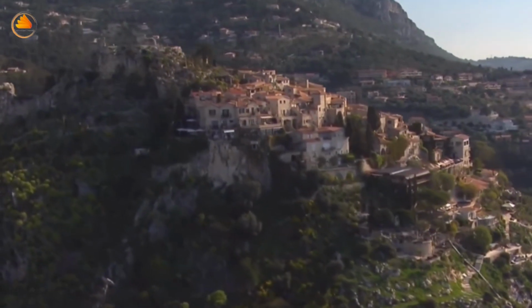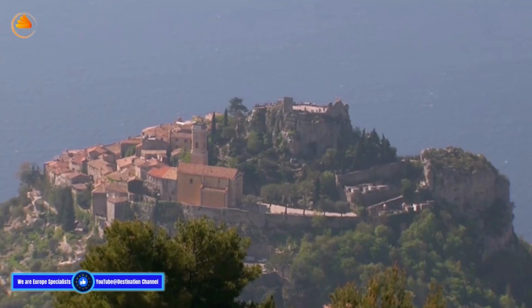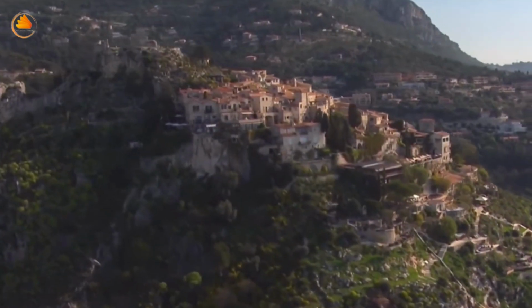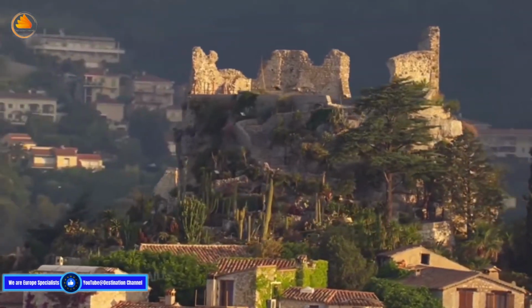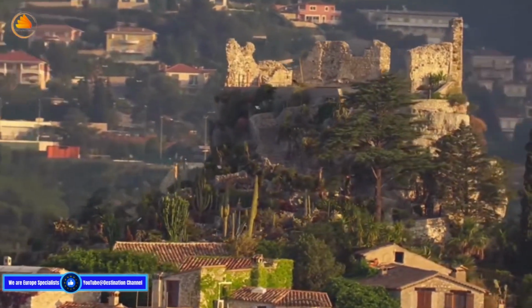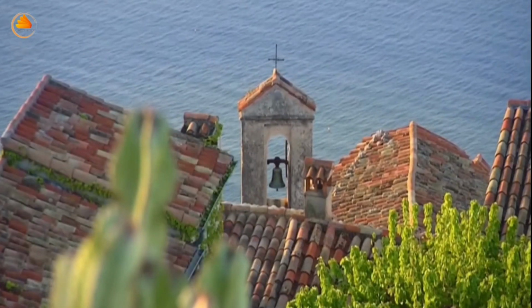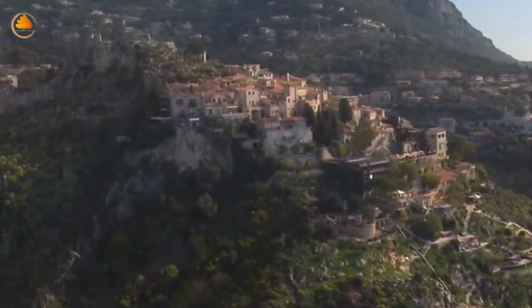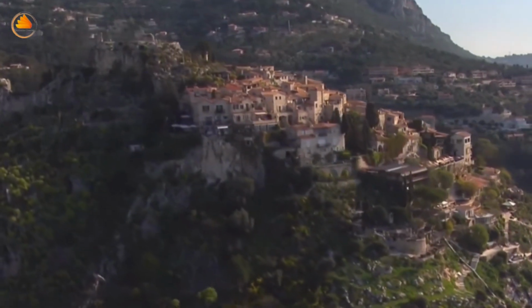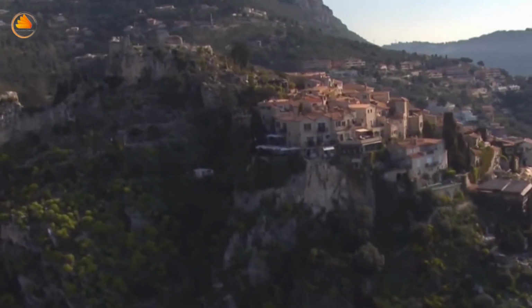Ez is a hilltop village, 1,400 feet above the Mediterranean Sea. It's no exaggeration to say that Ez is renowned worldwide for its breathtaking panoramic hilltop view of the sea. Ez is small and can easily be explored in 30 to 45 minutes. Ez was built as a fortified stronghold during the medieval period.